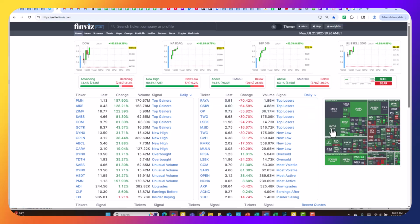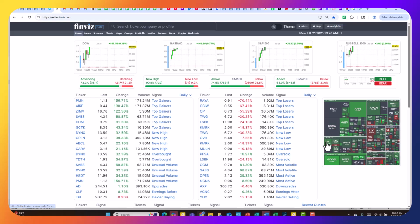Earlier this morning, Nvidia and a couple of these others were red and flipping back and forth, but for the most part, at the moment, it is green.